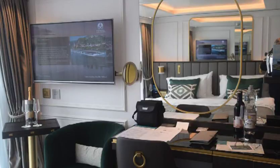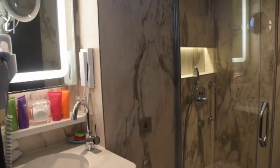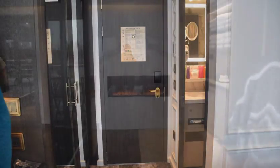It screens. At the foot of the bed is a nice little desk with a little seat to sit in over here and a little table so you can put your bottle of wine, glass of wine, and sit down and relax. Now, this is the bathroom. It's tight, but it's very nice and functional. With a beautiful shower. And this is the door that leads out into the hallway.